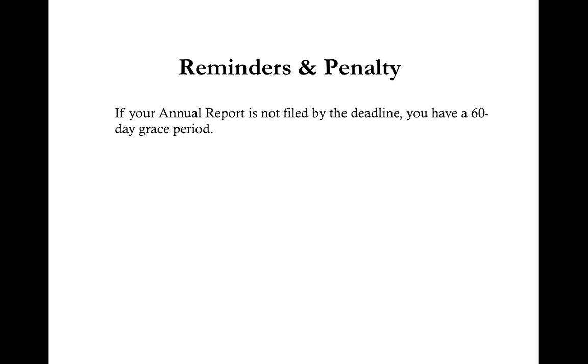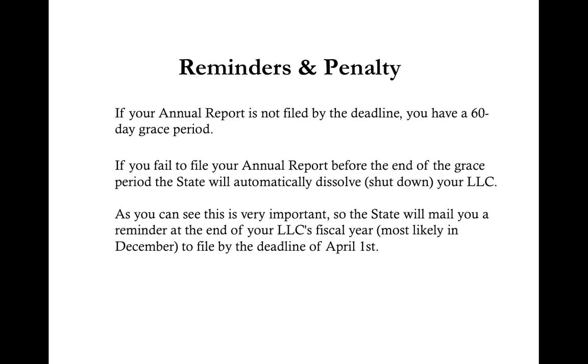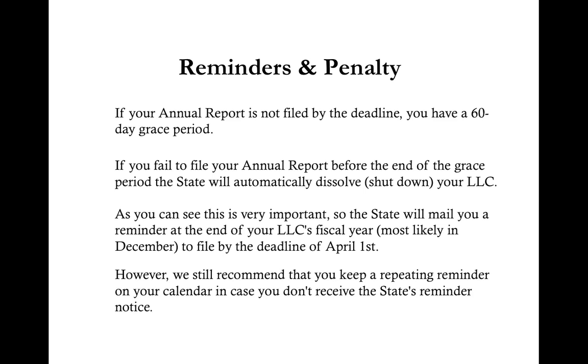If your annual report is not filed by the deadline, you have a 60-day grace period. If you fail to file your annual report before the end of the grace period, the state will automatically dissolve, shut down your LLC. As you can see, this is very important, so the state will mail you a reminder at the end of your LLC's fiscal year, most likely in December, to file by the deadline of April 1st. However, we still recommend that you keep a repeating reminder on your calendar in case you don't receive the state's reminder notice. We're now ready to file your annual report.